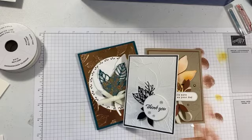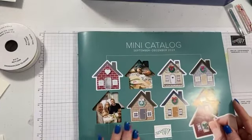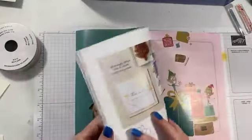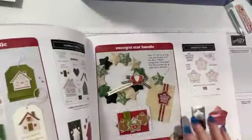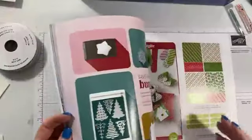And then if you have not seen the new mini catalog, most of my customers receive these in the mail already. If you do not have one, please let me know. I'll get one to you. And there's some great stuff in here. You can see some of the autumn bundles, the Christmas bundles, the cute little Santa star. There's so many good things in this catalog.